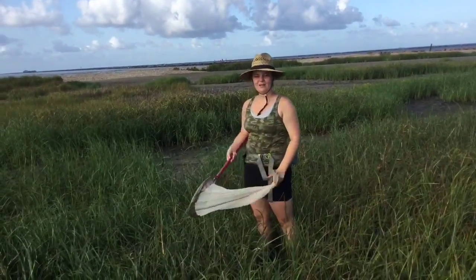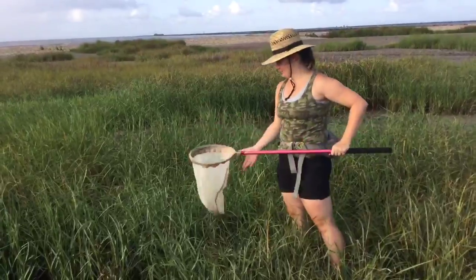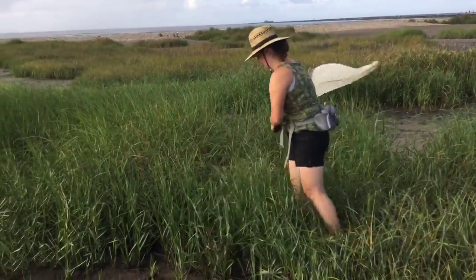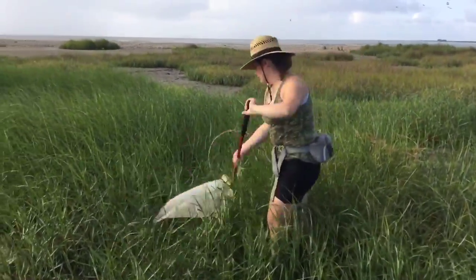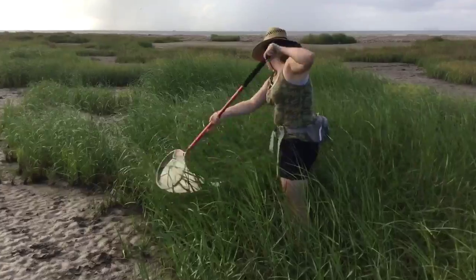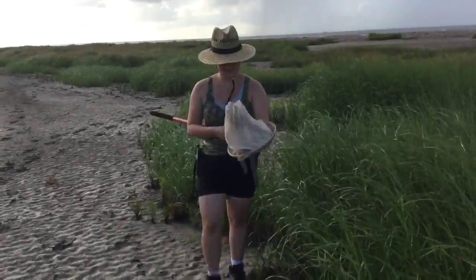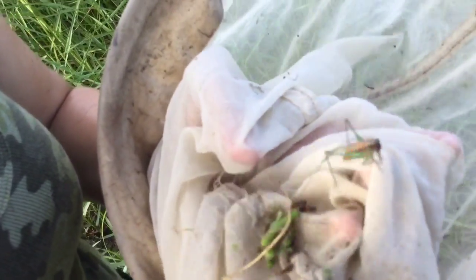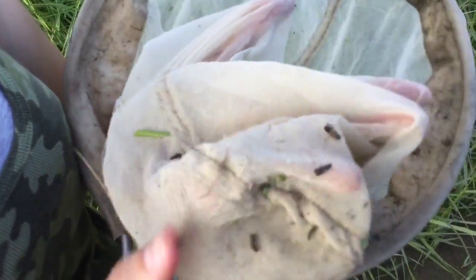Rachel, how do we catch these bugs? With a sweep net, of course, Dan. It lives down in the grass, because they are herbivores, and this cordgrass, Spartina alterniflora, is their main source of food. See if we caught any. Ooh, grasshopper. Nope. That was a dud.